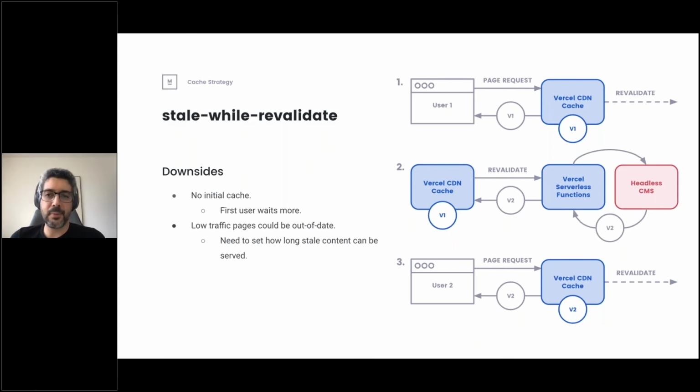That's not a big issue. It's a very, very small number of users that will experience that. And the serverless function is pretty fast. It will be just a matter of, instead of less than a second, to wait a second. But it's still nice that the overwhelming majority of users will benefit from lightning fast page loads.